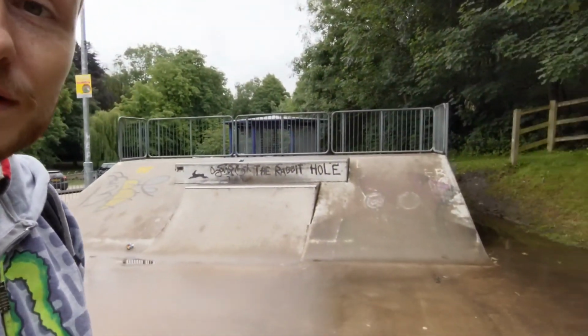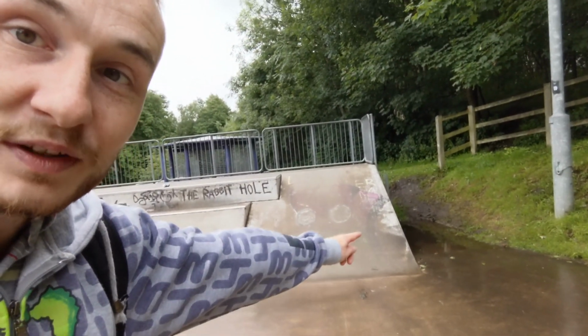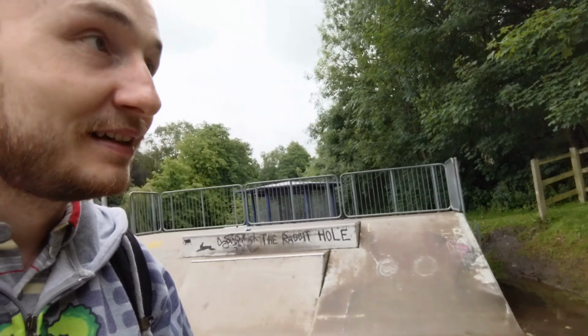But that's it today guys, sorry no skateboarding, but it was dry where I was and I've come here and it's not even just a little bit wet, it is very wet, as you can see from this big puddle at the side of the ramp over there. So sadly I can't even just do a tiny bit of skating.